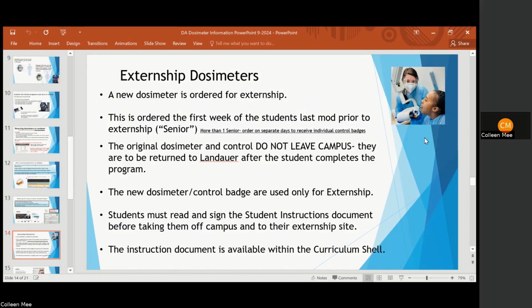All right. I always say do it the first week of every new mod because it's easy for you to remember for the new students and for your seniors. But if you have an extra large group, you can certainly start this process the week before. All right. But now I will tell you what I do when I am ordering for multiple seniors.